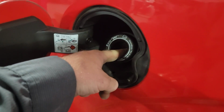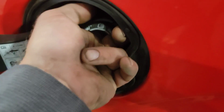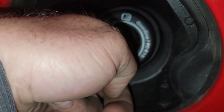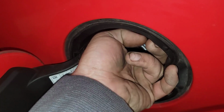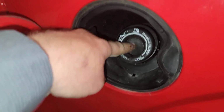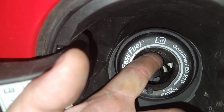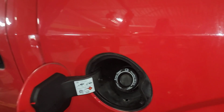I'll push on the flap, and then once I get inside, let me see if I can turn this on and demonstrate. I'll push on the secondary flap and I can open it. It actually opens and releases. That's not good, because those little tabs on the side are supposed to lock that and stop it from opening without the proper size fitment.